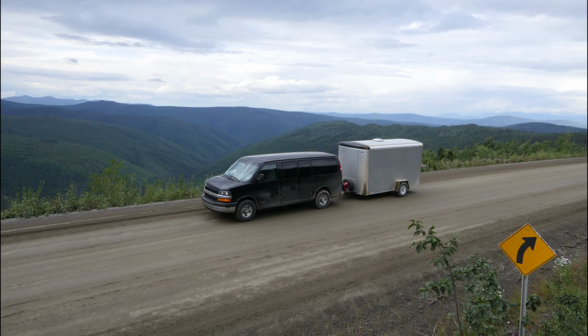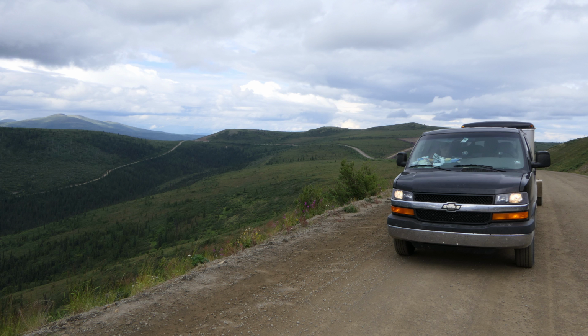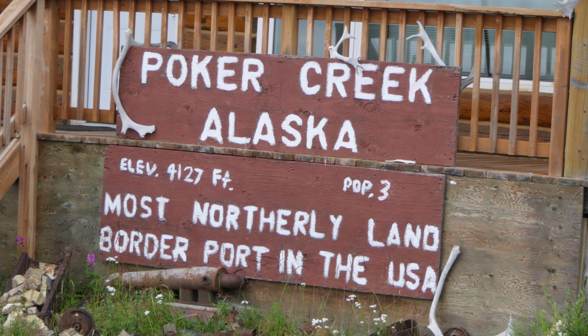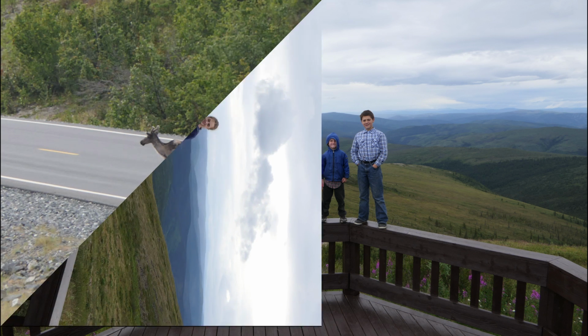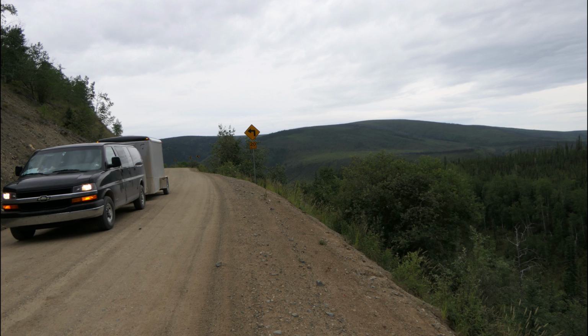Here are a few pictures of the top of the World Highway. We really enjoyed driving this road. We soon came to the most remote border crossing between the United States and Canada. Finally, we are in Alaska. Then we head southwest on the Taylor Highway.